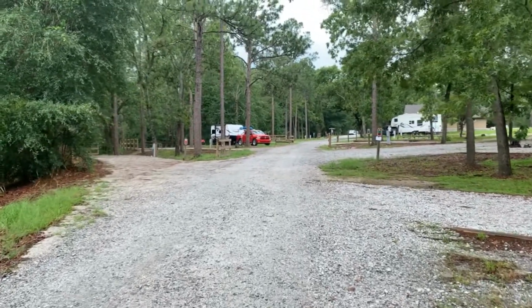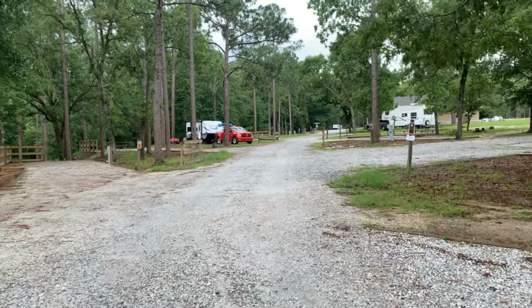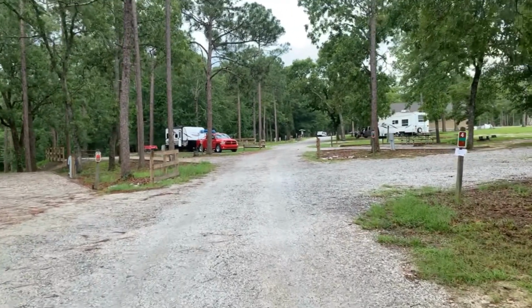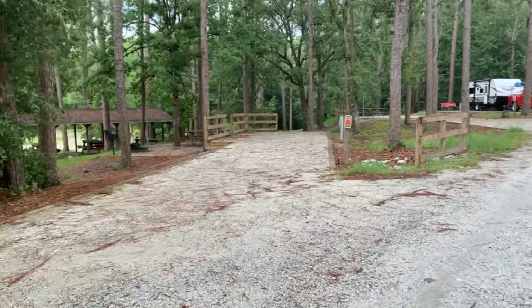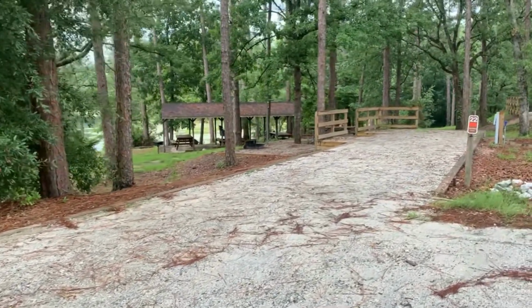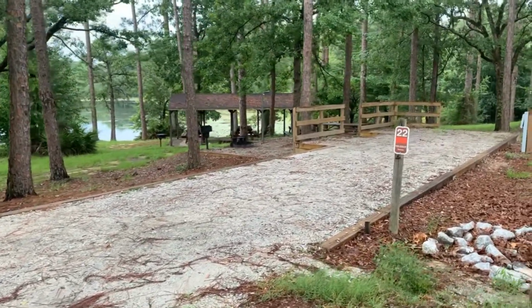As you can see, it's definitely not crowded right now, which it is Thursday. So I imagine people will come in tomorrow and tomorrow evening and fill it up. I think it's like 30 different sites. As you see, there's a picnic table there, directly behind number 22. A shelter with like 3 picnic tables.